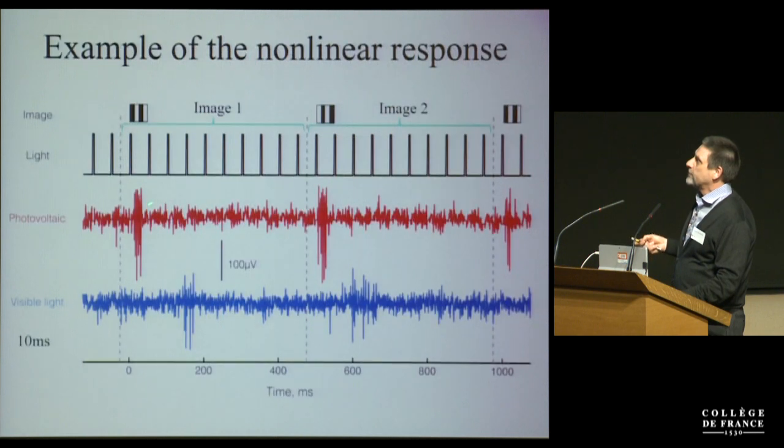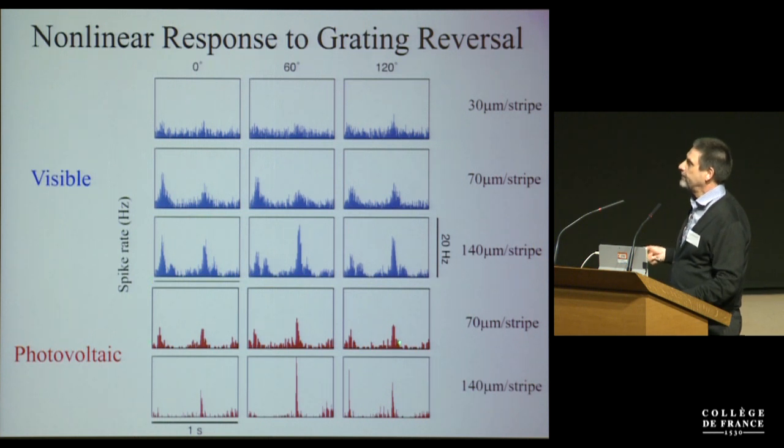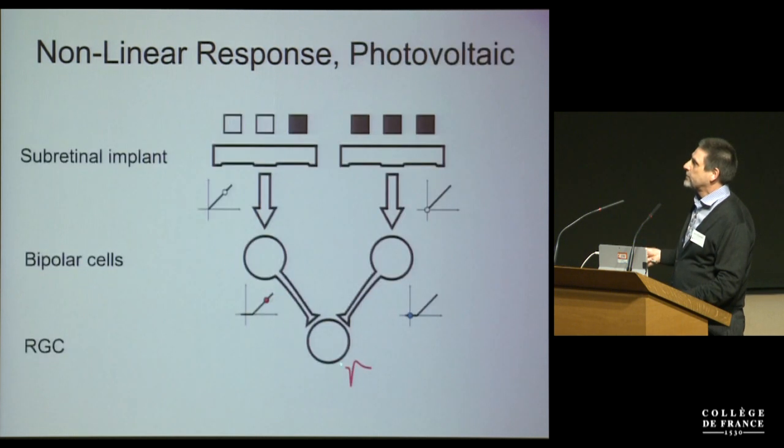There is a more interesting response, when you see a response twice a cycle. We call it second harmonic. So every flip of an image, you see a response: two responses per cycle of the movie. And we see the same with prosthetic vision. The second harmonic responds to a nonlinear summation of two different subunits going through bipolar cells. So this one now receives more light, it will be responding, and the response goes to the ganglion cell. If you flip the grating, this one will not respond because there is less light, but the right side will respond, and this response goes to the ganglion cell. And we see exactly the same with prosthetic vision.